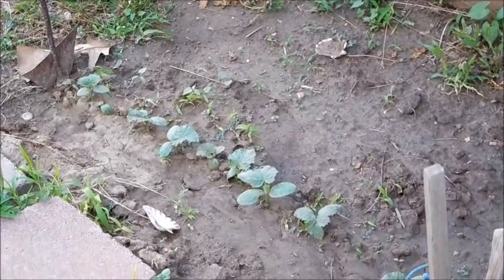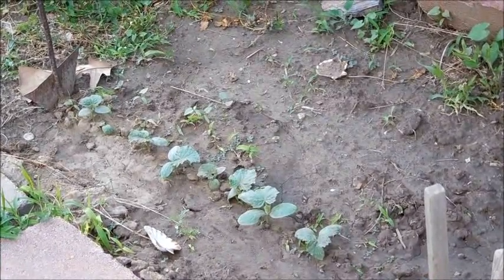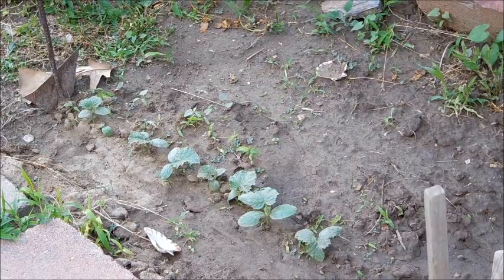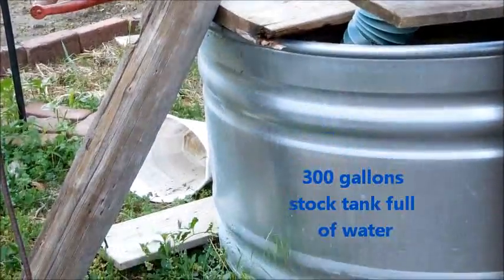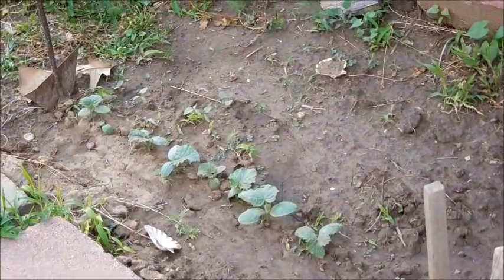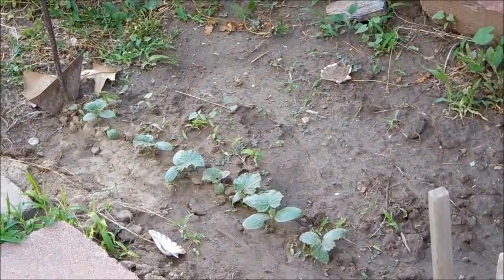This is our cucumber patch. Just a nice little patch, about a dozen of them plants growing, and that'll give us all that we need out of it. And of course it's next again to another stock tank full of water, so we've got a good chance, if we can keep the hail from beating it up, to have a good crop this year.